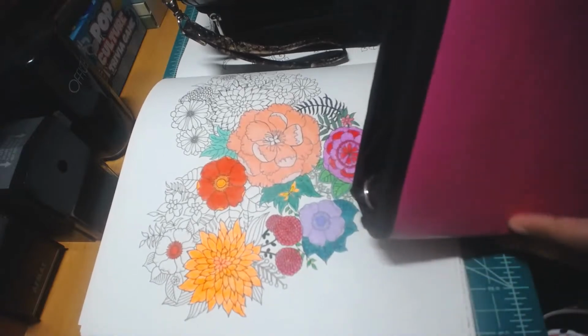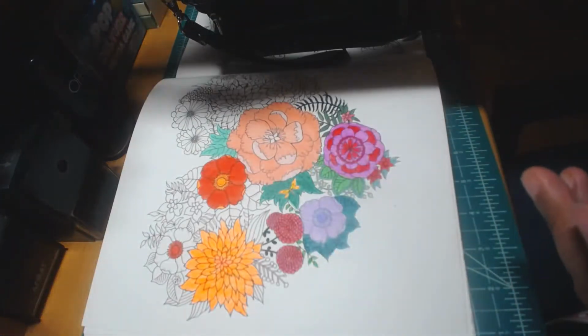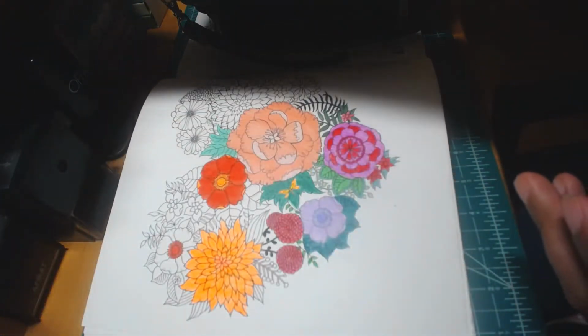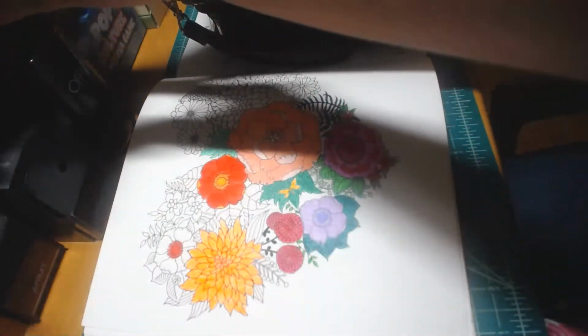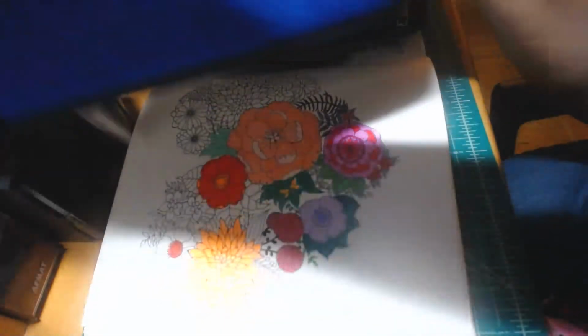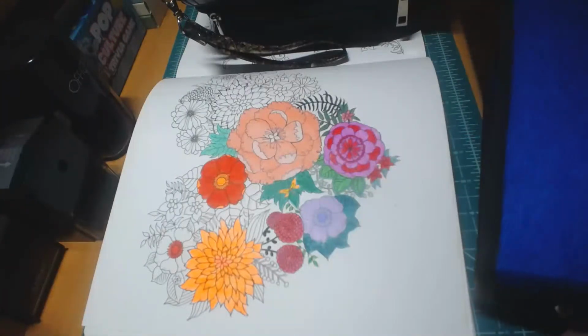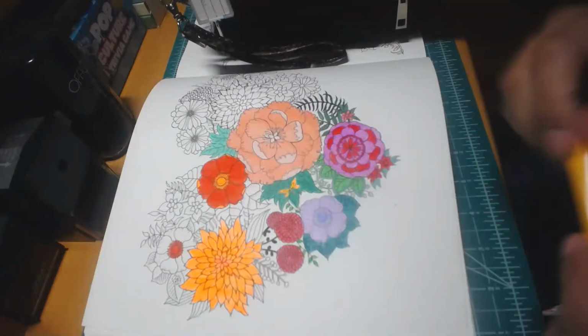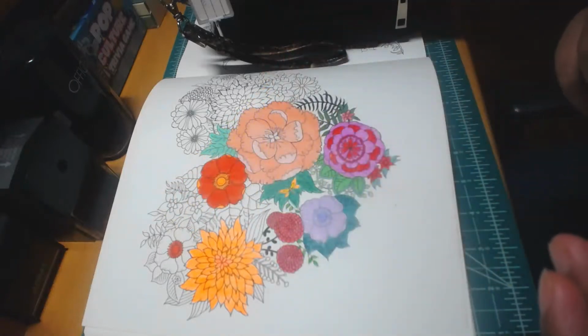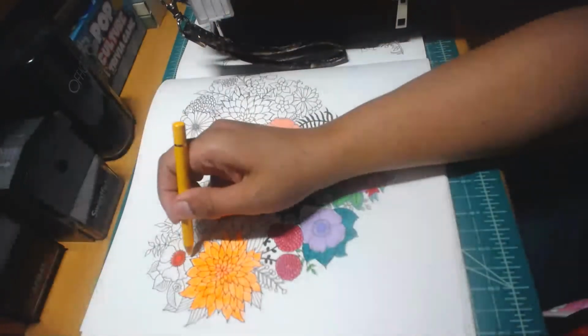It has pretty yellows. Sorry, guys. We knew the polys were going to get introduced. They're too pretty not to get introduced. This is dark cadmium yellow.